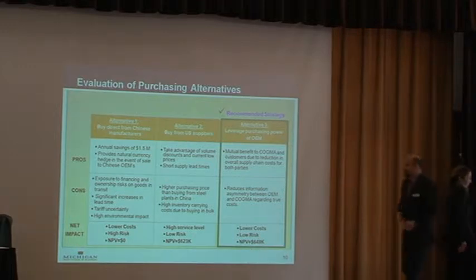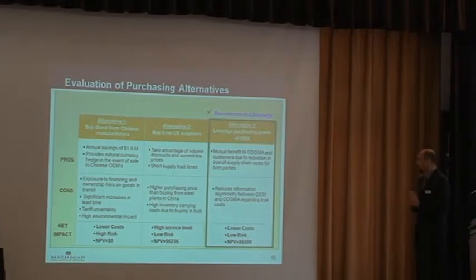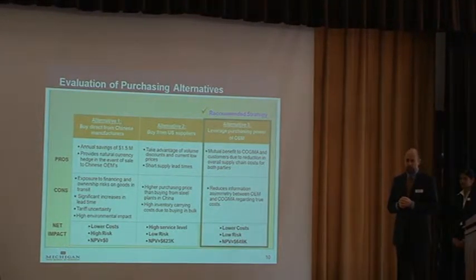Thank you for taking us through those options. I'll now discuss the strategy that we selected and the reasons why. We selected leveraging the purchasing power of the OEM with locally sourced steel production. And the reason is that by locally sourcing, this gets us out of the currency risk that we currently have by sourcing from China.